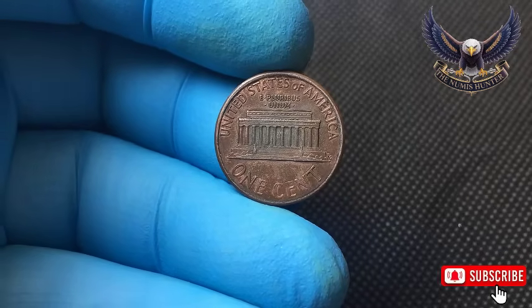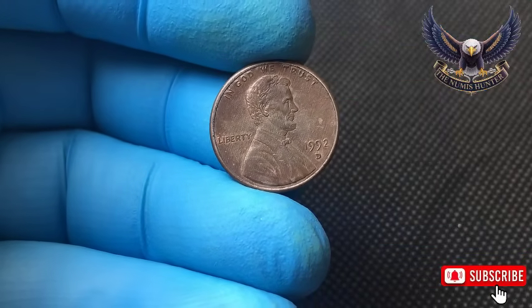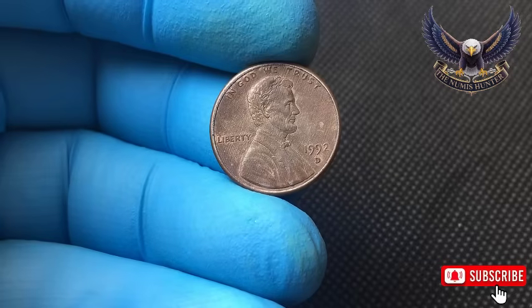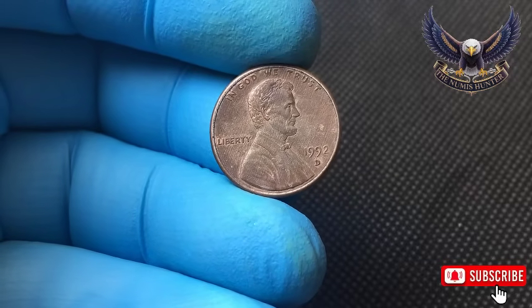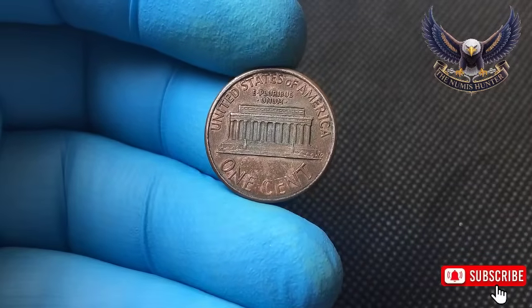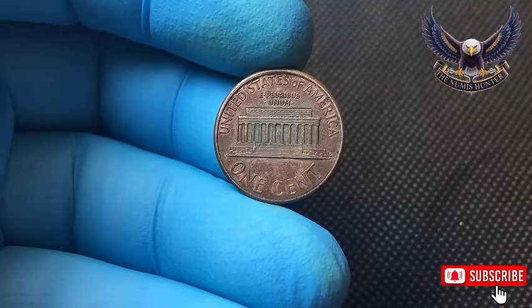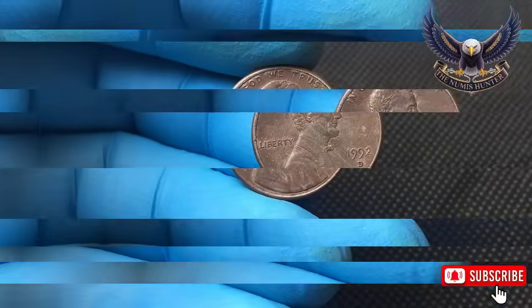Think about the layered, collaborative journey this coin took to finally reach public recognition. Struck sometime during a quiet, largely undocumented window of internal testing and material handling activity at the Denver Mint in 1992, carrying not one, but two entirely separate anomalies from two completely different stages of a chaotic experimental production process.